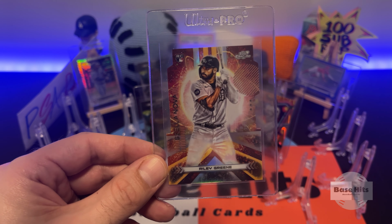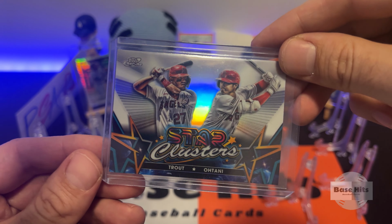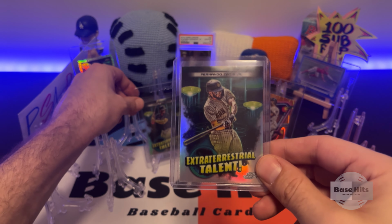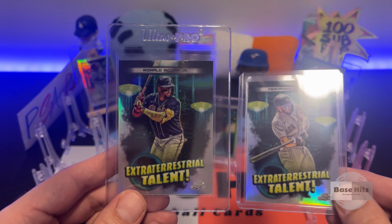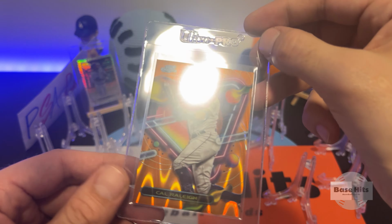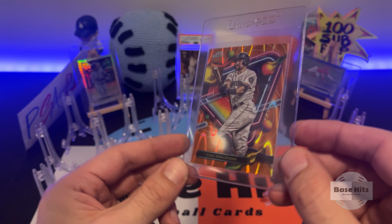That was the first pack. Started off with a bang. Get it? Bang. Nova. I love that insert there. Trout and Otani, star clusters. The extraterrestrial inserts. We got Ronald Acuna Jr. and Tatis Jr. on the extraterrestrials. These are super cool here. And I hit an out of 25 Cal Raleigh. Orange Galactic Refractor out of 25.